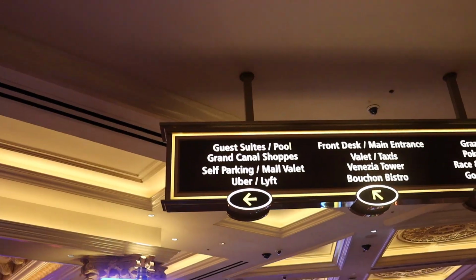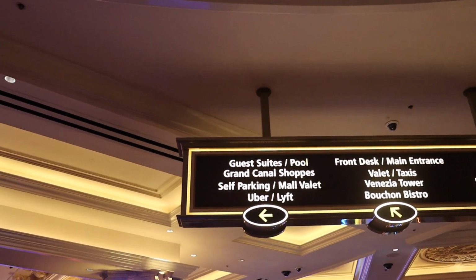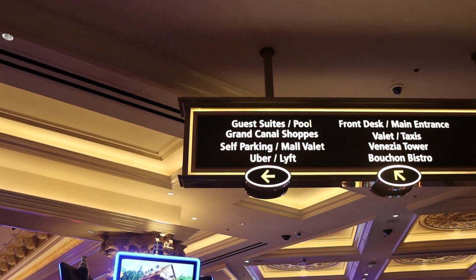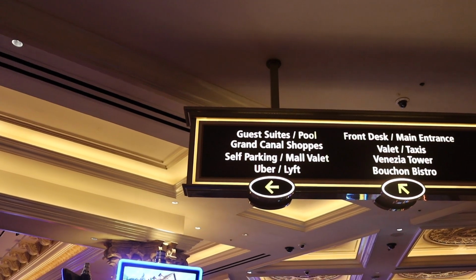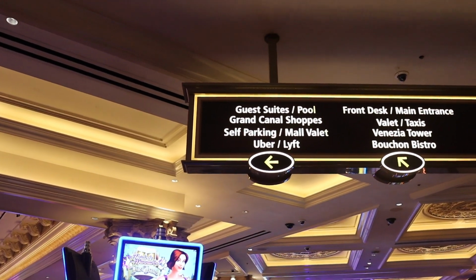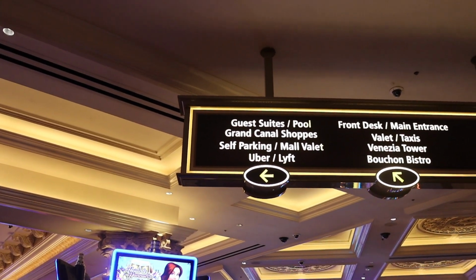So pretty cool. So earlier I was talking about parking and everything. Over there to your left, way to your left, you're going to have the guest suites, the pools, the Grand Canal shops, the self-parking, and then also where the Ubers and Lyfts, so basically the ride-sharing program. It's all going to be that way. We're currently going the opposite way to go see what else we can find in here.